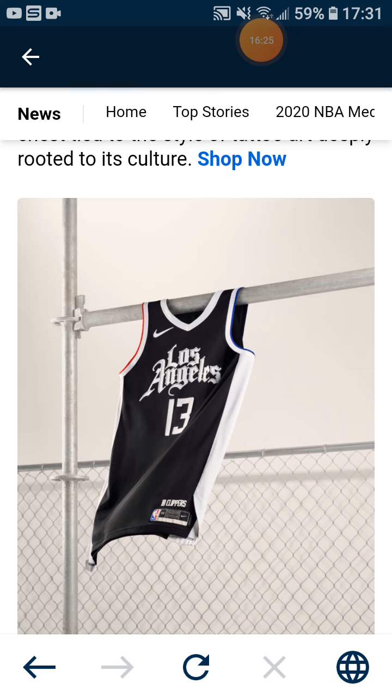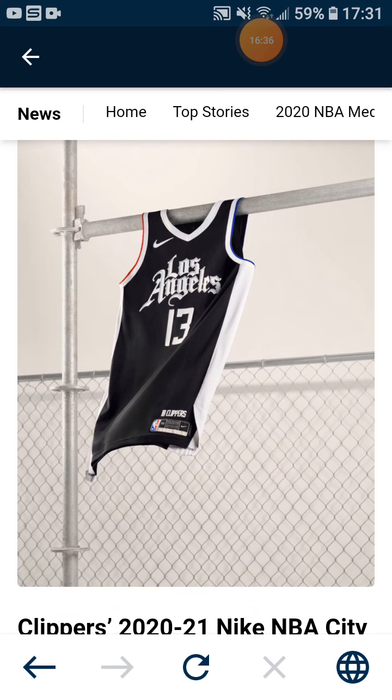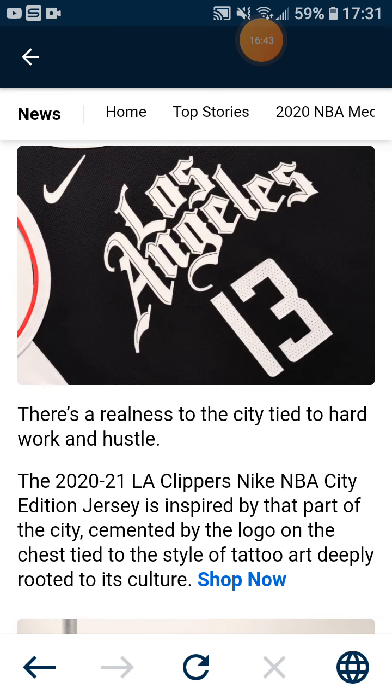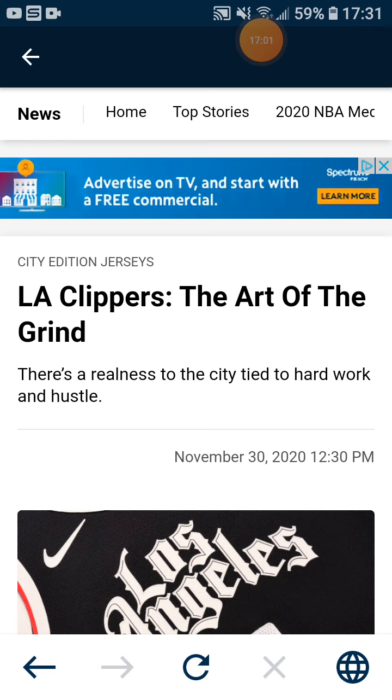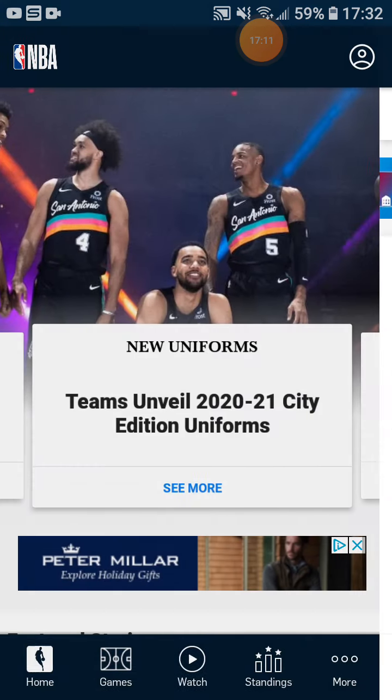It's basically kind of an upgrade from last year's City Edition jerseys, where it was just white and black. Now they got red and blue near the arms, and it's black this time with white on the sides. It's pretty cool. Also, this is another top 10. The Lakers one, I'm giving it a 4.5. And I give the Clippers one a 4.4 along with the Nuggets and Jazz there. Oops. Messed up a bit there.